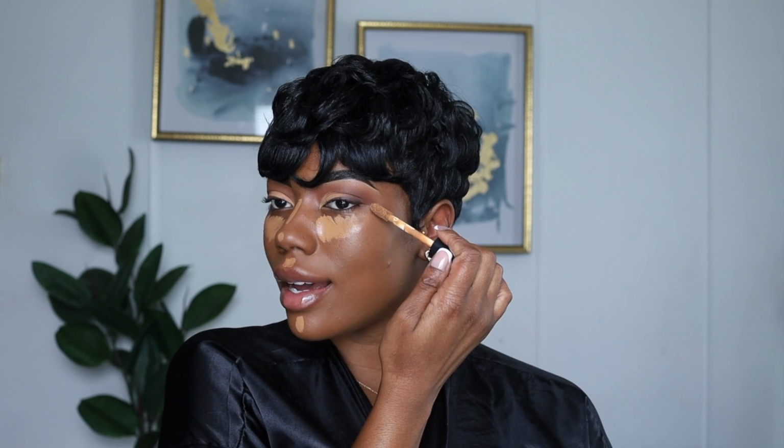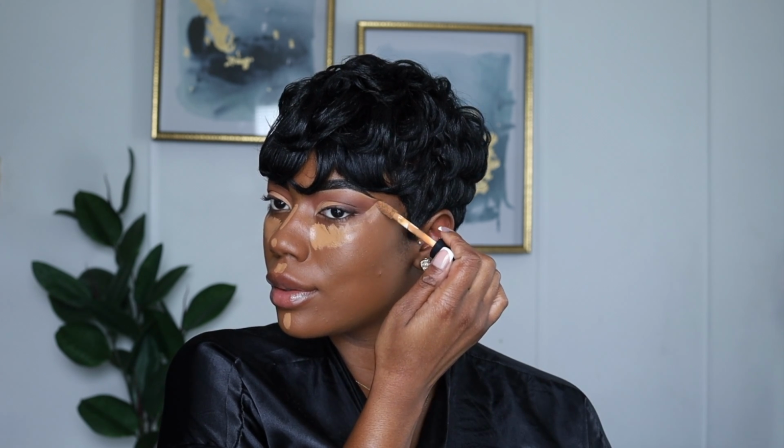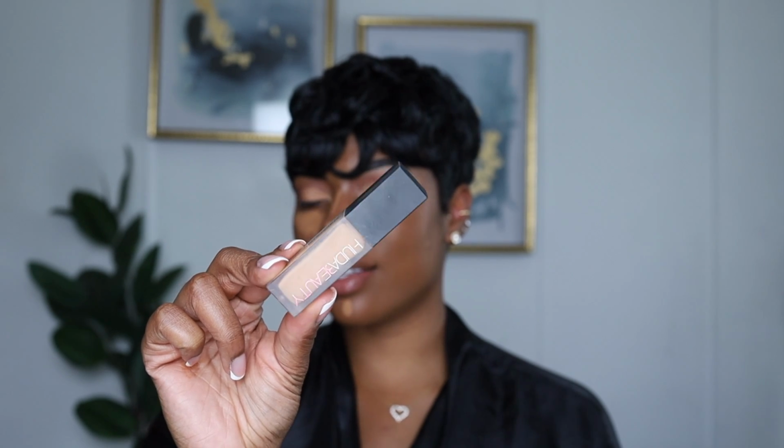And I am leaving a little room just to put the lighter concealer on top. And then I'm gonna snatch up my eyeshadow brush. Like so. Now I'm going in with my Huda Beauty concealer in the shade Toasted Almond. I like this concealer because it's super full coverage, and I personally think it's the perfect highlight shade. So I'm gonna go in with that.